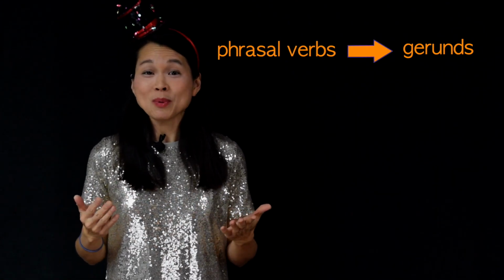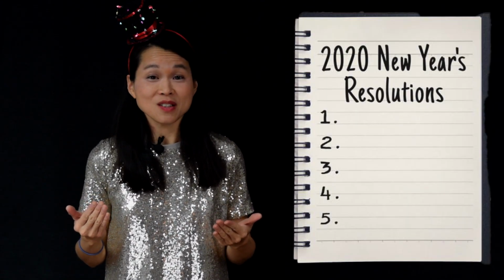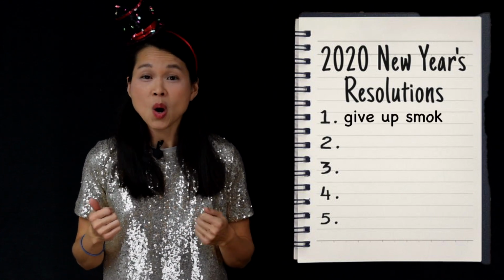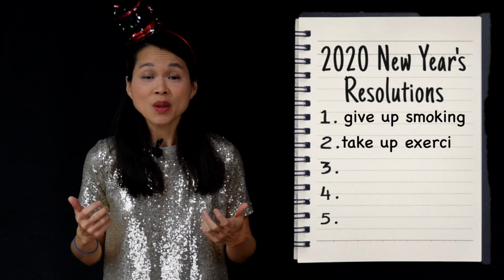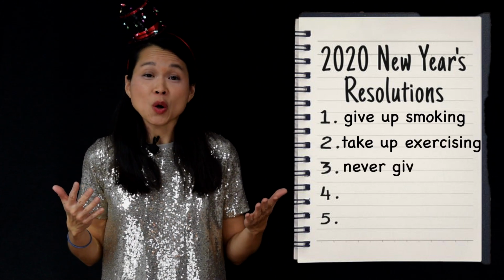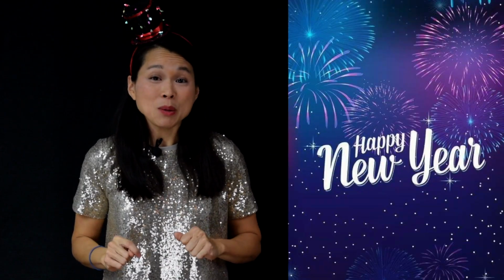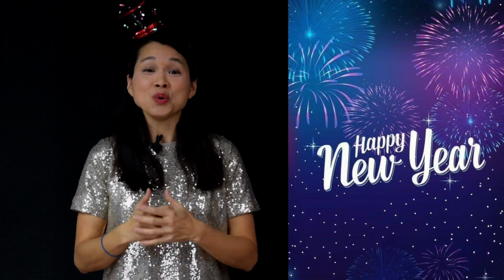It's tradition for people to make New Year's resolutions at this time when they promise that they will give up smoking or take up exercising or never give up showing their appreciation to people they love. Then there are phrasal verbs that use to, and we follow it with a gerund as well. Although it's just one night, many people look forward to ringing in the new year here.